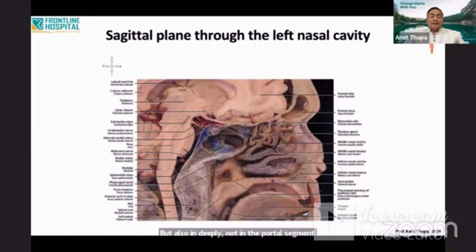Now, this is an artistic rendition. This is a cadaveric specimen to suggest the layout of the cerebrum as well as the ventricle in relation to this middle part of the sphenoid. So one can see the pituitary gland sitting in the hypophyseal fossa, and just above it is the chiasma, and then there is the lamina terminalis, and then the third ventricle. And then the anterior circle of Willis is sitting on its top.